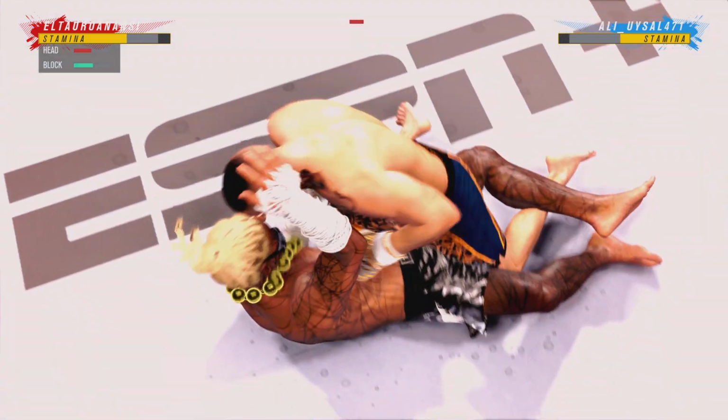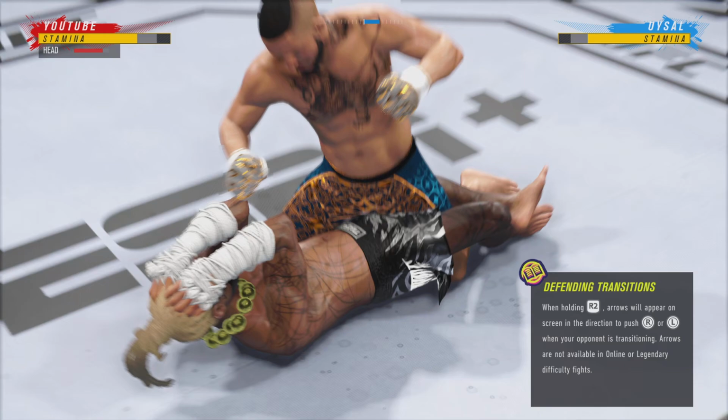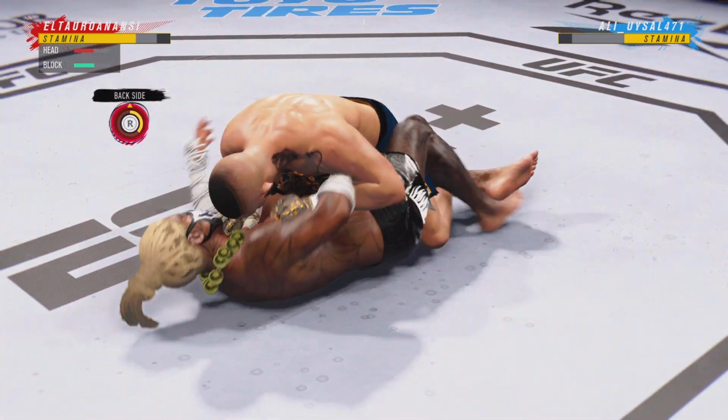Pretty good ground and pound by him here. He told us on Thursday he needed to be more effective in these situations. Certainly effective tonight. Many people have gone away from this style of fighting. This man has embraced it, and you are seeing why. He's one of the best that we've seen do it in a long time.